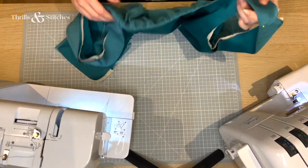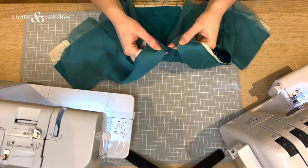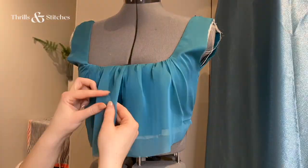Okay, so I've made some progress on this. It doesn't look so bad, I have to say. So far, so good. I joined the shoulders and now I'm gonna finish off the back the same way I did with Kirstie's dress.